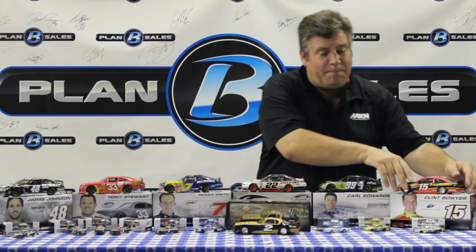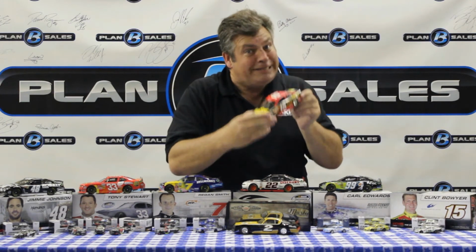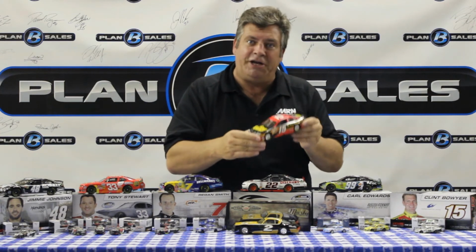And you Bowyer fans, you've been great. You've been patient. You've been waiting. The good news is Clint Bowyer's 5-hour Energy diecast is now here. So time to order it up. You've been asking us about it across the board, and it is here. It is in the house.